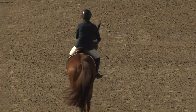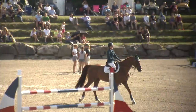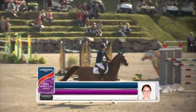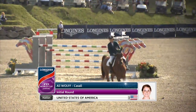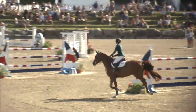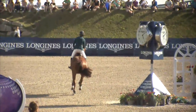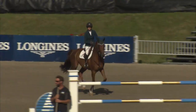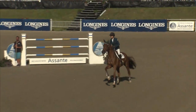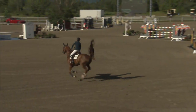Casal's in the ring now. This is a Blacklick Bend Farm entry of New Albany, Ohio, and Allie Wolf is the rider. Allie had a great result yesterday. I think she was second on her other mount. This is her more seasoned partner, so this is his first class out, or he could have done a smaller, introductory class early in the week, but he did not jump yesterday. This is her more seasoned entry, an 11-year-old Holsteiner gelding by Casal, out of a mare by Capital.